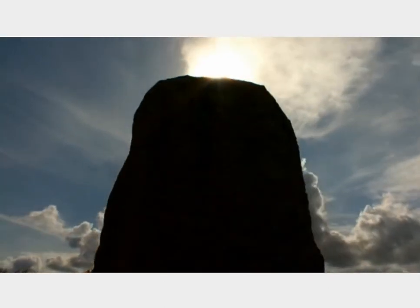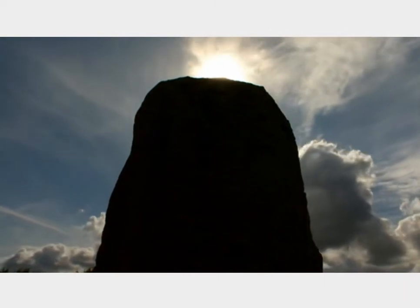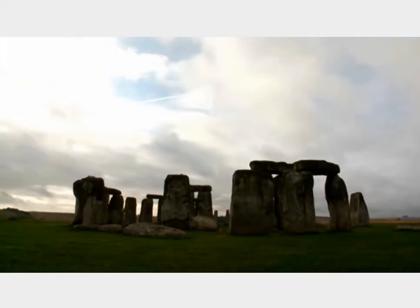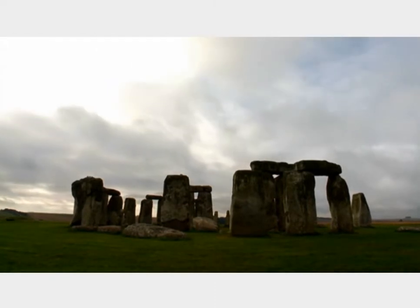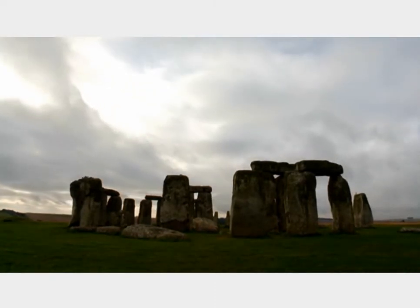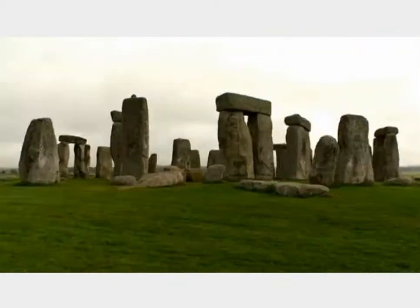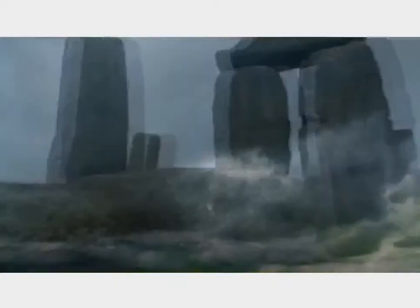Over the centuries, the mysteries of Stonehenge have spawned many wild theories. In the 12th century, Geoffrey of Monmouth claimed it had been built by Merlin the Wizard. Today, some claim it was constructed by ancient aliens.